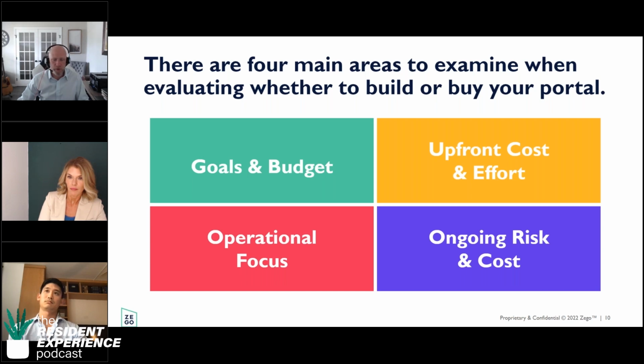Second, what's the upfront cost and effort, and maybe thinking about time to market as part of those costs as an important factor, especially given the choice of building or buying. One might get you there a lot quicker than the other.